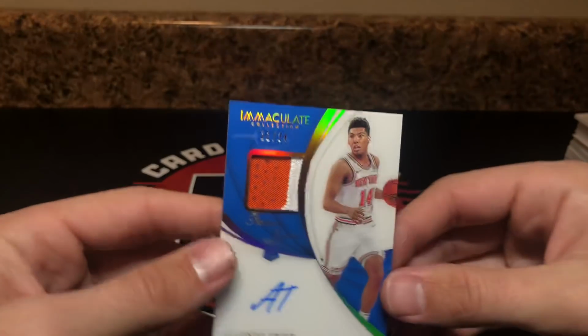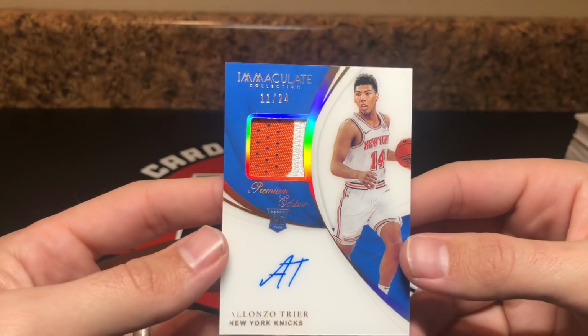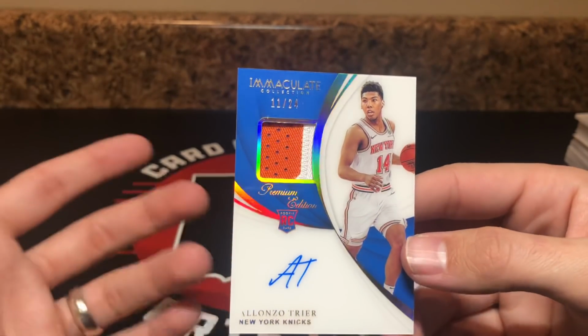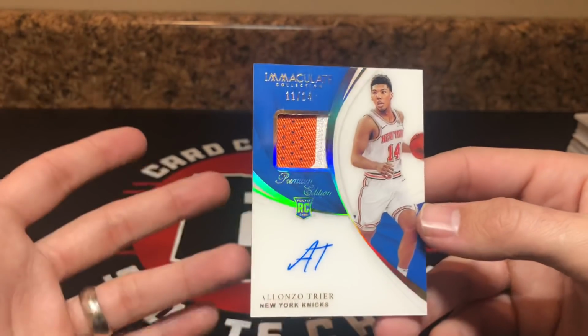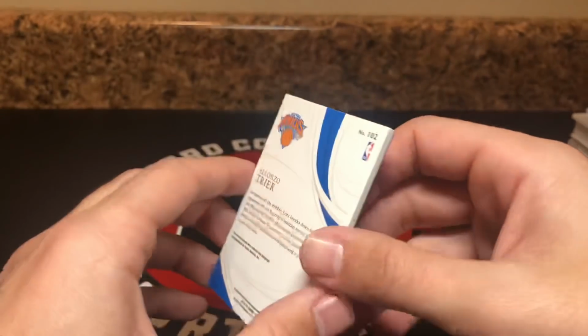Now this was super cool. Alonzo Trier. I actually thought these sold better than they did. I was actually really surprised to see a premium edition patch auto at a 24 only sold for like a couple bucks. I think these do like 30, 35 bucks at the time. I could be off on that, but I'm pretty sure that's pretty close to what they do.